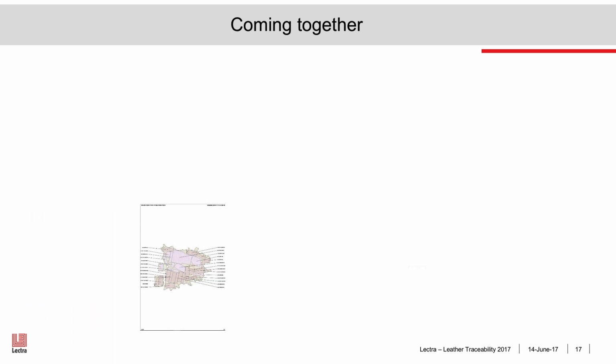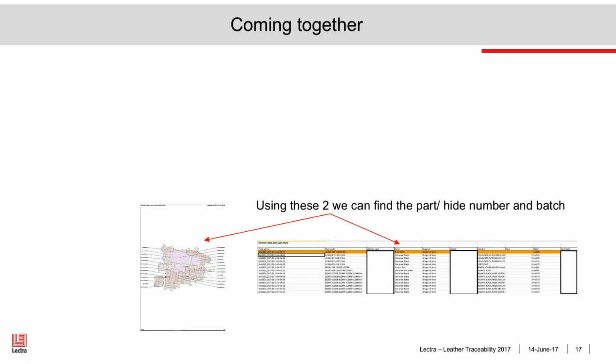And finally, all this information can be retrieved using the Leather Reporting software. This is where you have the hide number, work order, and everything else, including the variant, displayed, and of course the batch number, allowing you to find and relate everything back. So you can actually relate the part to the hide, to the work order, and finally to the colour batch.